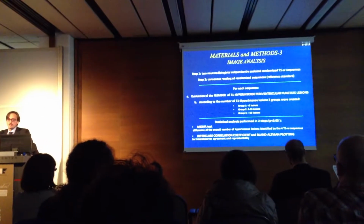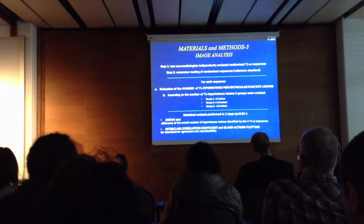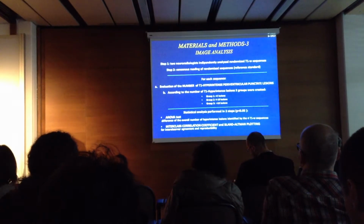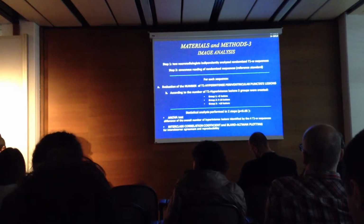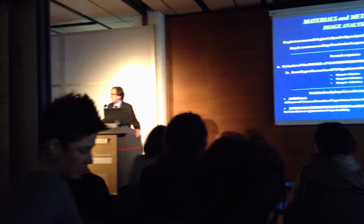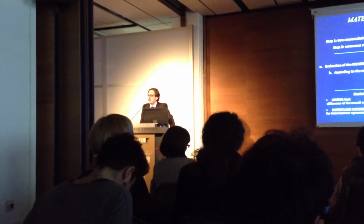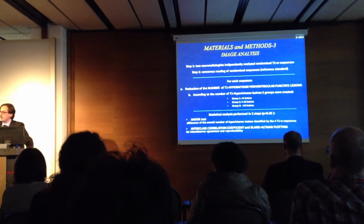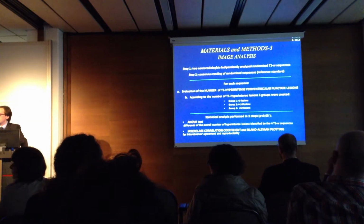The neuroradiologists independently analyzed all randomized sequences, and sequences were randomized to guarantee the blindness of investigators. In a second time, the same 2 readers analyzed the same randomized sequences in a consensus reading, which was considered the reference standard. For each sequence, they evaluated the number of T1 hyperintense punctate lesions, and they created 3 groups of sequences based on the overall number of lesions identified. Statistical analysis was performed using the ANOVA test to assess if there was a statistical difference between the overall number of lesions identified by the 4 T1 weighted sequences, an interclass correlation coefficient, and the Bland-Altman plot to assess the reproducibility of the study.